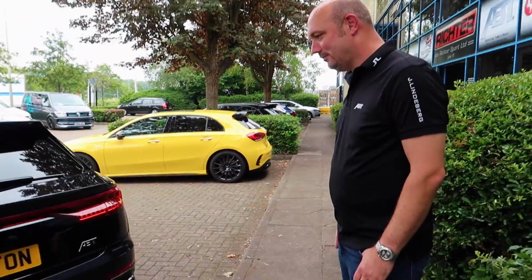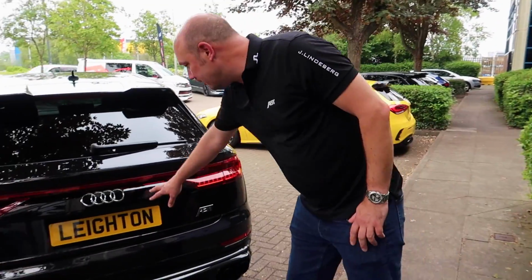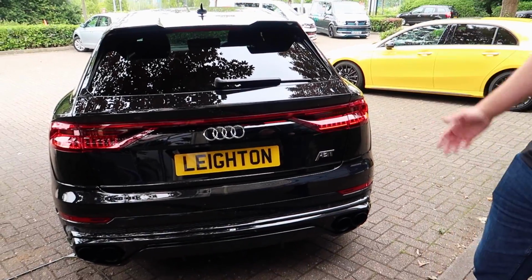That's what I say. Black badges on the back. Yeah, I think because we've got the black on the front, we're probably going to take these badges off. Yeah. Black those out as well. Maybe even gloss black on the ABT, or the ABT badge, as I should say.